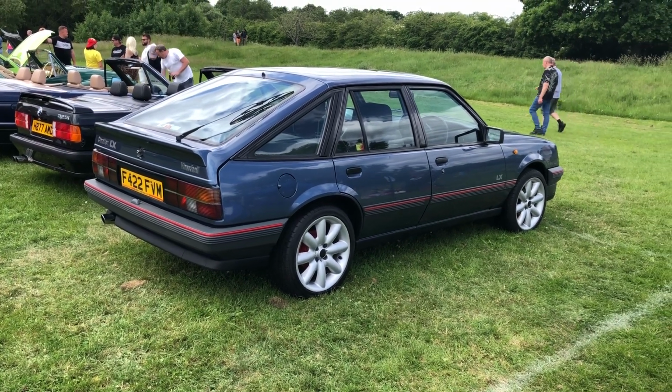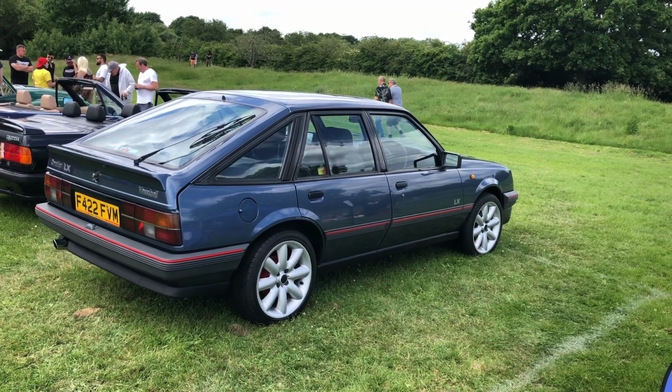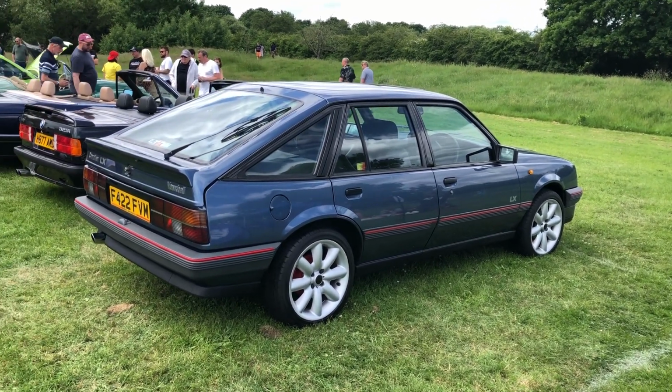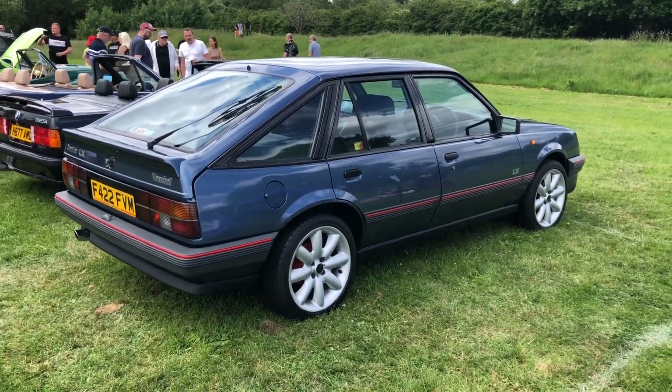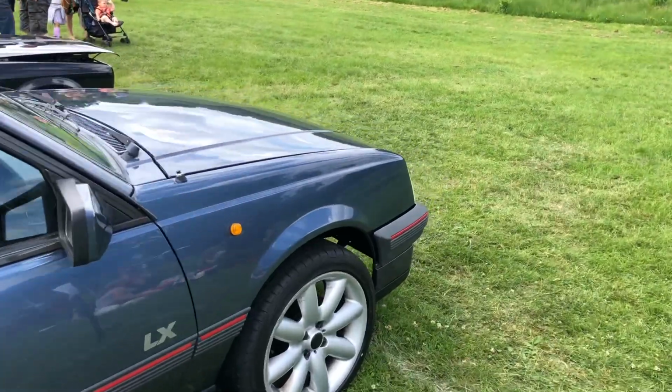It is a seemingly unmodified, probably apart from the wheels, Vauxhall Cavalier LX. Wow, isn't it in good condition? It appears to have the original dealer plates and the sticker in the windscreen. Let's just have a look around the front.